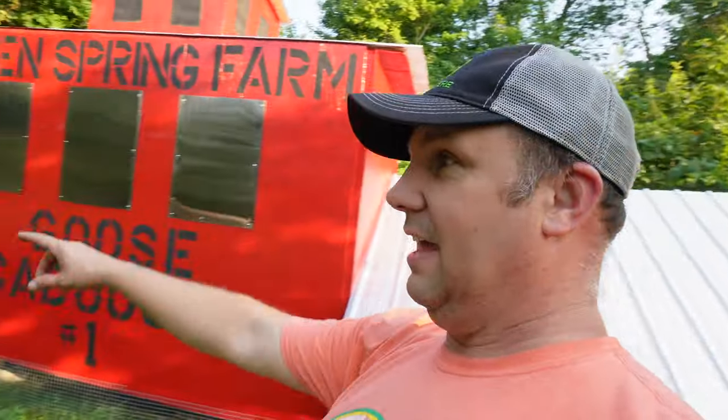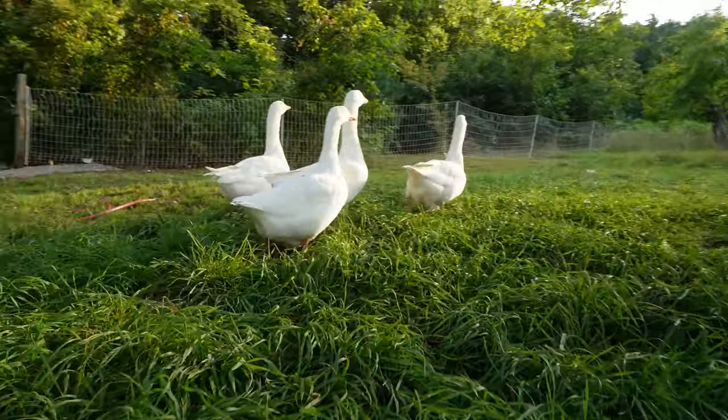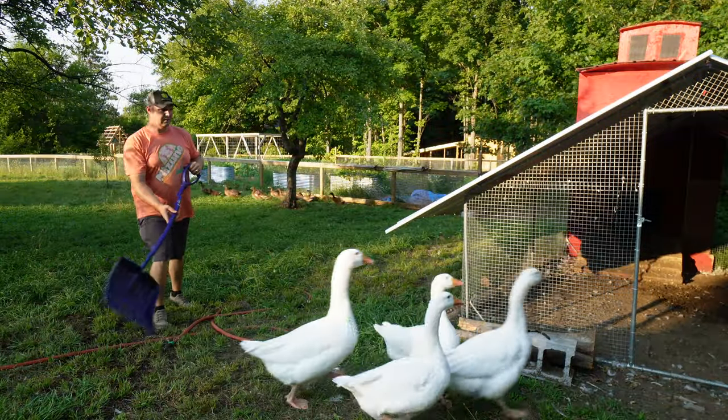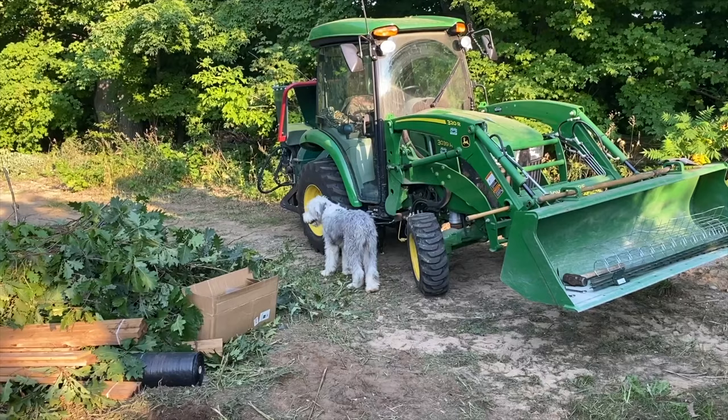Because the sun's going down, because it's so late, because I've been working all day, all the ducks and the geese want to go into their house. And the ducks are down there waiting to go in. I have the gate closed, and the geese are coming here to attack my legs. Buggers. Let's put them to bed. Come on, guys. It's not a new house, it's the same house. Good job, guys.